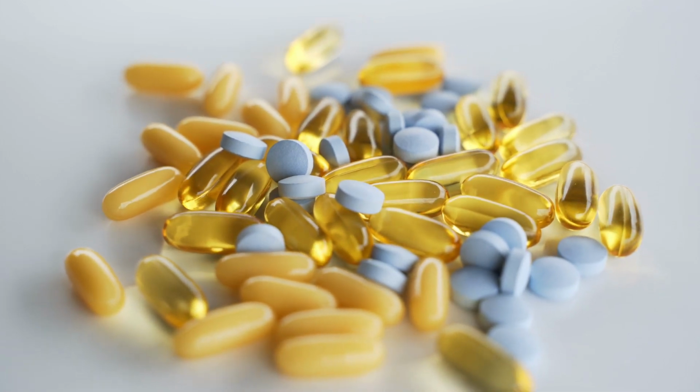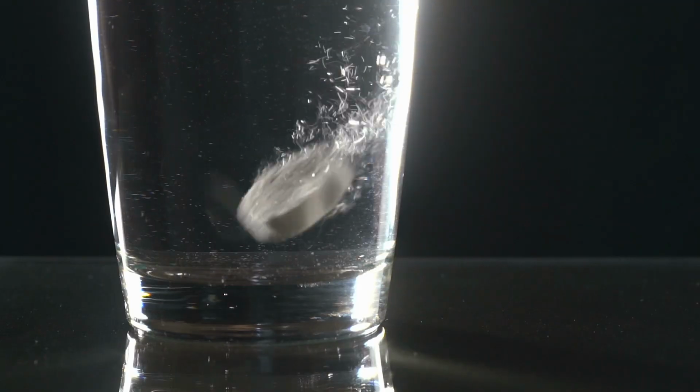Do you know which form of magnesium is best bioavailable and best absorbable? Magnesium in capsules, in tablets, in a liquid form, or in effervescent tablet? And the correct answer is magnesium in a liquid form.